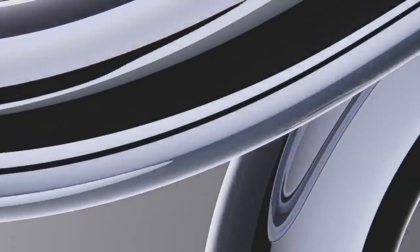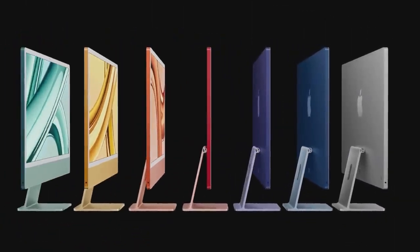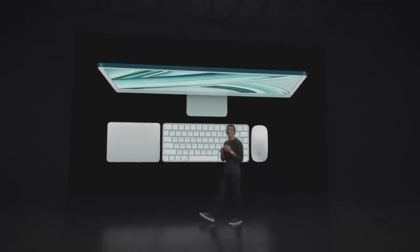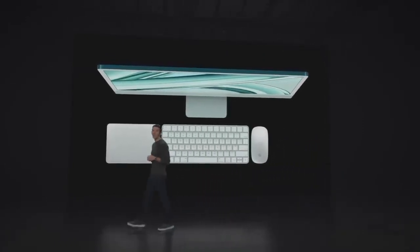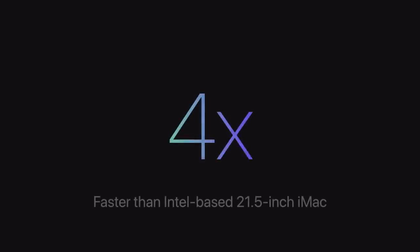And we're not done. We have another big treat for our users. We're updating the 24-inch iMac for the first time by giving it the M3 chip. For those who are upgrading from an Intel-based iMac, you'll experience a huge difference in performance and features. Compared to the most popular 27-inch models, iMac with M3 is up to 2.5 times faster. And when compared to the most powerful 21.5-inch iMac model, it's up to a remarkable 4 times faster.